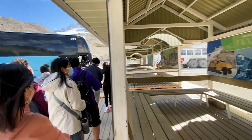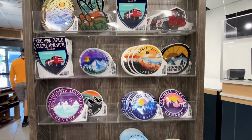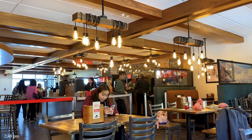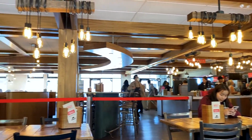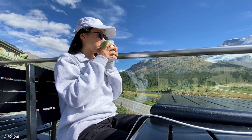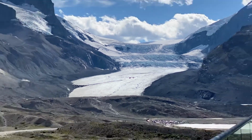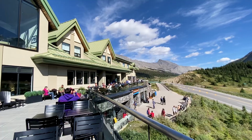This was my mom and I's first group tour experience, and we learned some things the hard way. The meal package is definitely not worth it and borderline scammy, at least for the tour that we went on. This is definitely my number one regret about this trip. Luckily, I was cheered up by some hot coffee and this amazing view of the mountains and the glacier from the balcony.